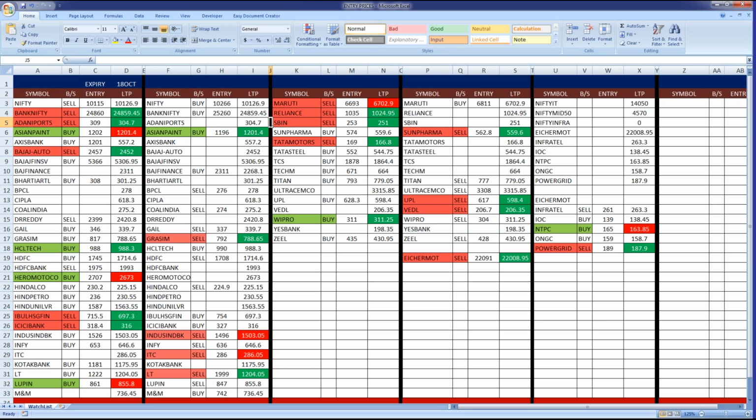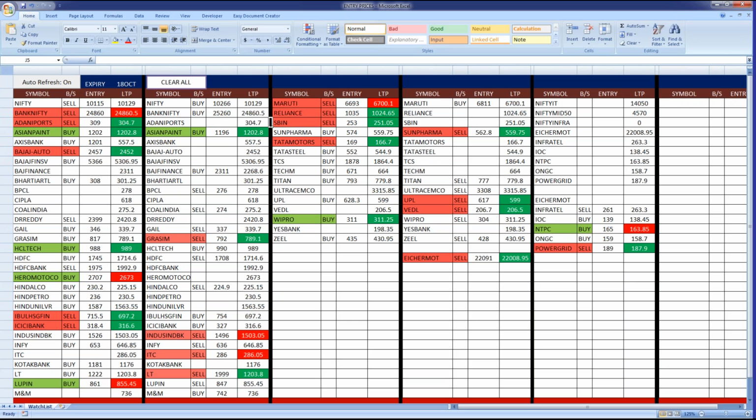So I told you about HCL Tech. I mean, we had to wait on HCL Tech. Now it is in profit, and there is a target level of 997, which is a possibility for HCL Tech.